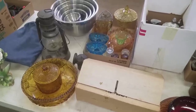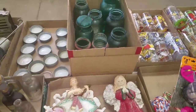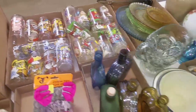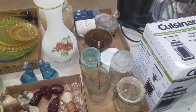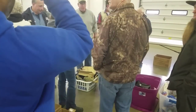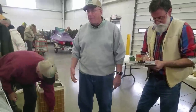So a ton of this is our depression glass and other collectibles as well. You've seen a lot of these. There's the ball jars. Oh, you know what? Somebody wanted that Care Bear glass, and I forgot about it. But a ton of this stuff is ours. Handmade purses. Basket full of cloth. Give me 10. Give me 10.